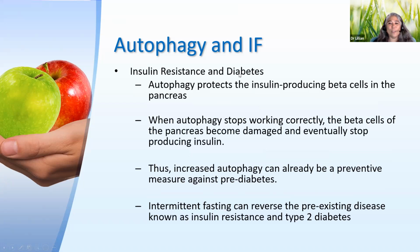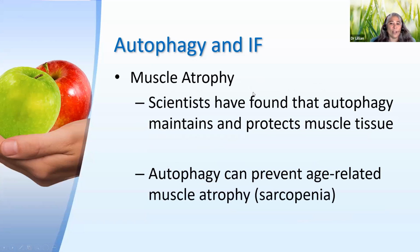And then with insulin resistance and diabetes, what is diabetes? Well, diabetes means that you're just not making enough insulin. In type 1 diabetes, you're not making any. So what we want to do is try to protect the beta cells of the pancreas. That's the area that produces insulin. When autophagy works correctly, it protects the beta cells, which otherwise become damaged and eventually stop producing insulin. So autophagy can actually be that preventative. Okay, again, it's resting the organs.